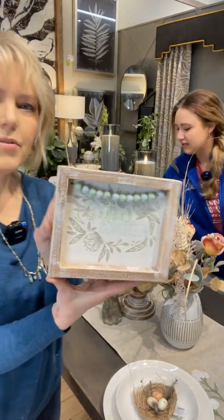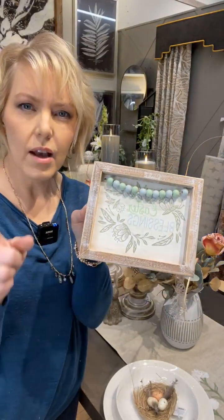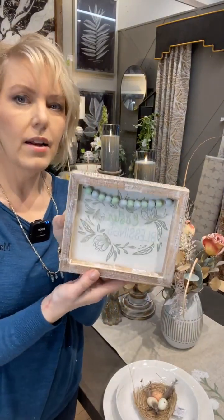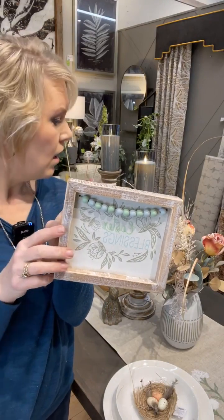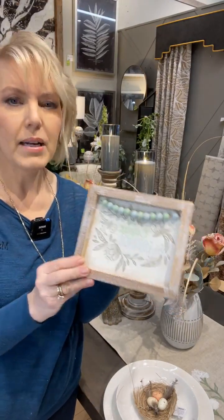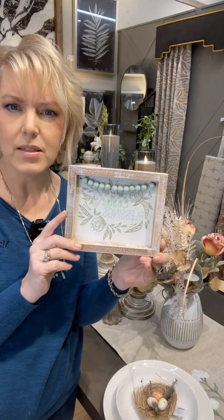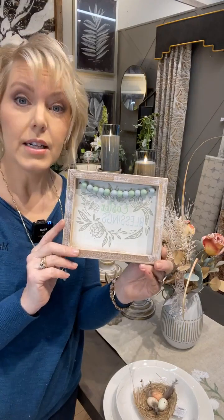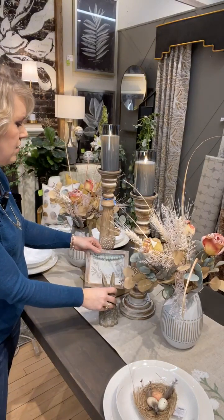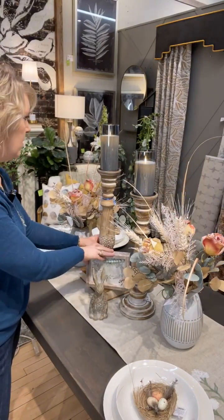We're going to add one of our 3 signs for Easter. This is not flipped, but that's okay. This is Easter Blessings. It's freestanding, and it comes with that little bead accent. A couple of the others are pastel peach tones, and they have 3 different messages, 1 Easter message, 2 spring messages, I think. But they're only $19.50, so that's going to be a nice little addition, and it can lean against the book or stand up in the middle there.